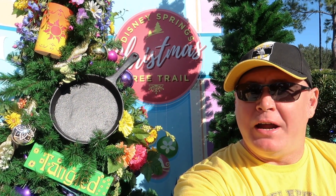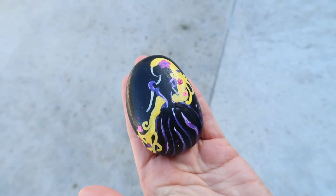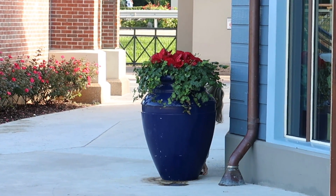Okay, since we're over here by the Tangled tree, let's go hide the Tangled rock. This is Rapunzel. Okay. And we're gonna hide it near the Bibbidi Bobbidi Boutique. Figuring, hey, that's where they do the girls' hair and they get them dressed up like princesses. This is the perfect one. Okay, and now let's go check out some more trees.